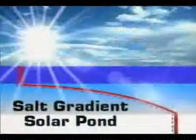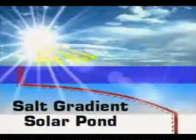It is generally observed that at sea, when the water at the seabed has higher salinity, the water temperature is warm. The salt gradient solar pond uses this phenomenon of entrapping heat energy.